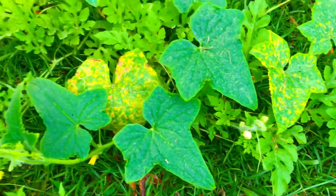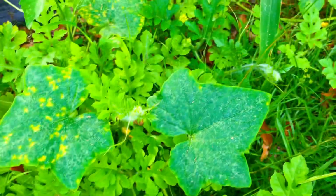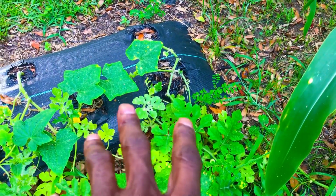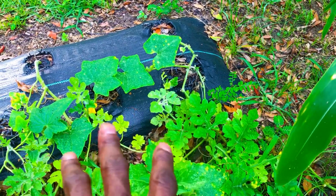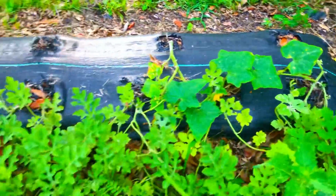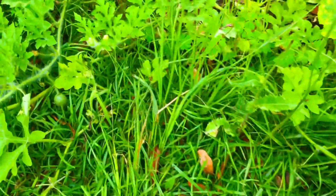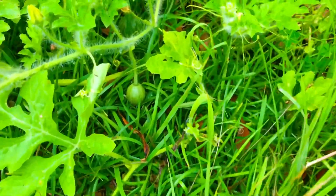Our vines have done quite well for us back here under this landscaping fabric. Again, we use that landscaping fabric to eliminate any possibility of our vines having to compete with any weeds or anything like that back here, YouTube. Take you guys in here and see if we got anything growing on. And yes, we do. What do they got out there, YouTube?